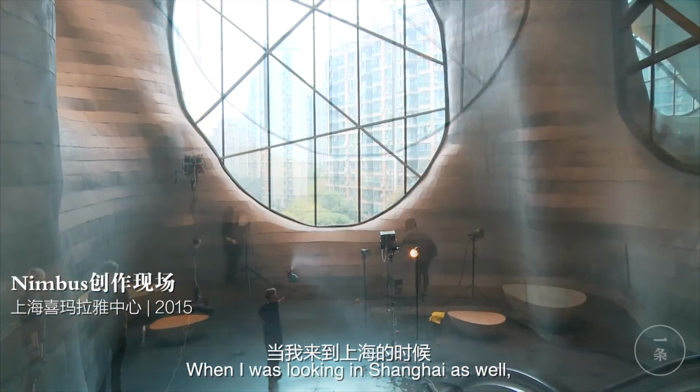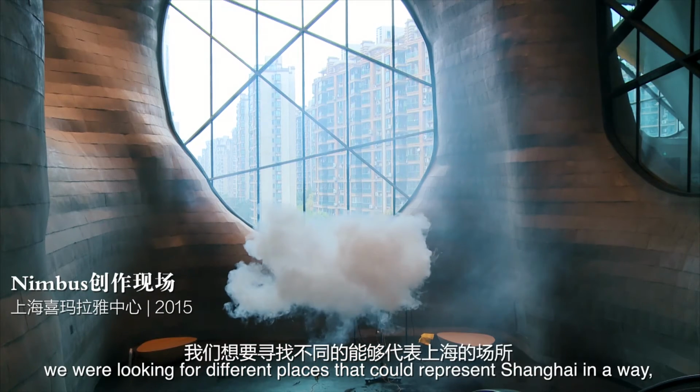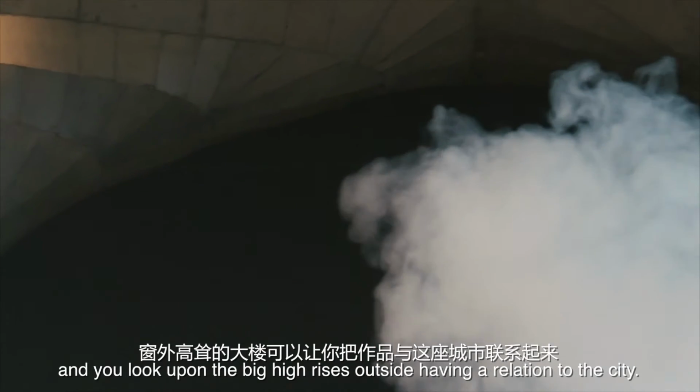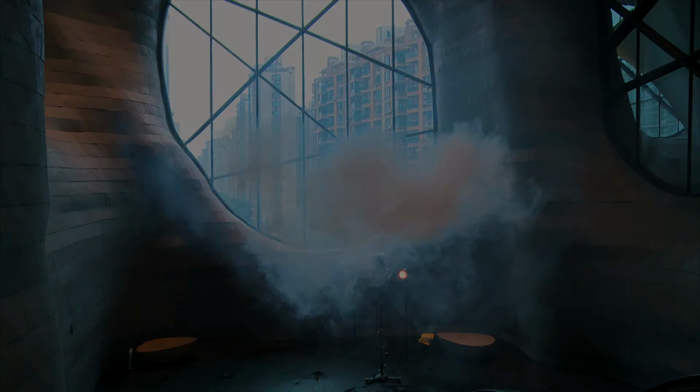When I was in Shanghai as well, we were looking for different places that could represent Shanghai in a way. So that's why we came up with the Himalayas Museum. And you look up on the big high-rises that were outside, having a relation to the city.